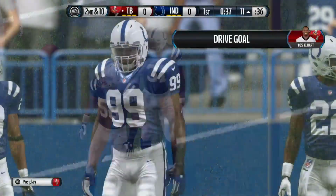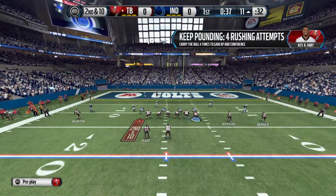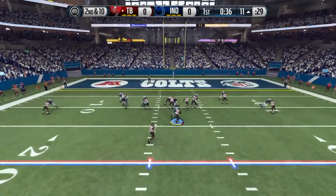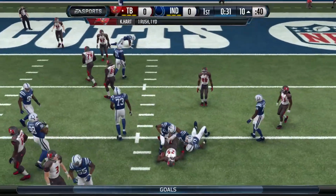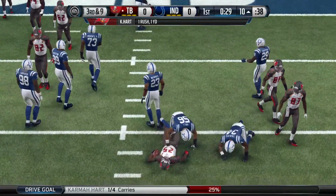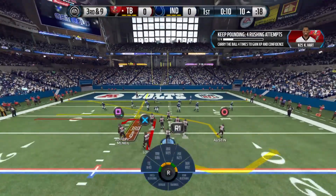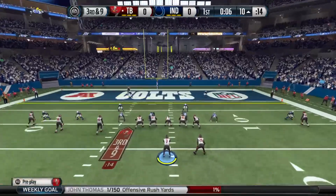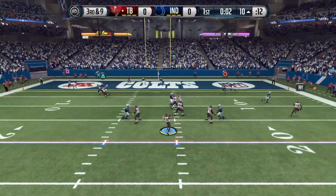Good job that time by the defensive player. He reads the quarterback, gets in position, down near his own end zone, knocks that pass down. Second down and 10. Now cut it to the right side, looking for some open space. Good coaching on the defensive side. Everybody stays at home. They stay in their gap, and they hold that run to a short gain. We'll send it back to the quarterback out of the gun.